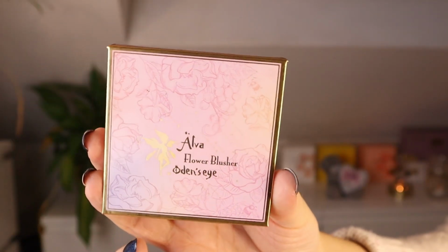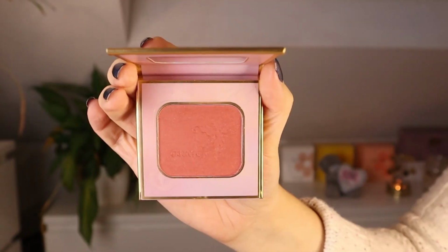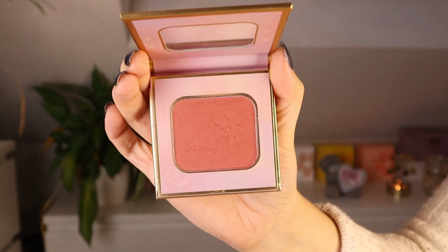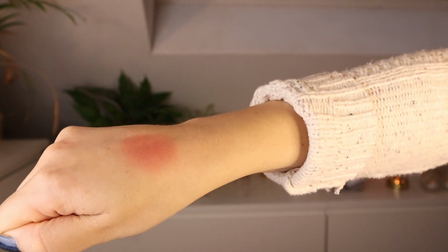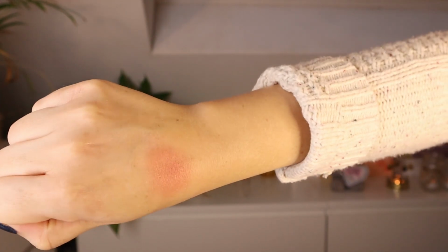Then lastly, the blush that I'm wearing today is the Alva Flower Blusher by Odens in the shade Water Lily. I believe this one is still available. This is a little bit more almost on the terracotta side, but it definitely has a rosy mauve undertone. And this is a nice one if you don't want to go as cool toned, you don't want to go as pink, but you want kind of that flushed look. This one also looks really nice in the summer for kind of that sunburned look almost. It kind of depends what you're going for. It can kind of go both ways.